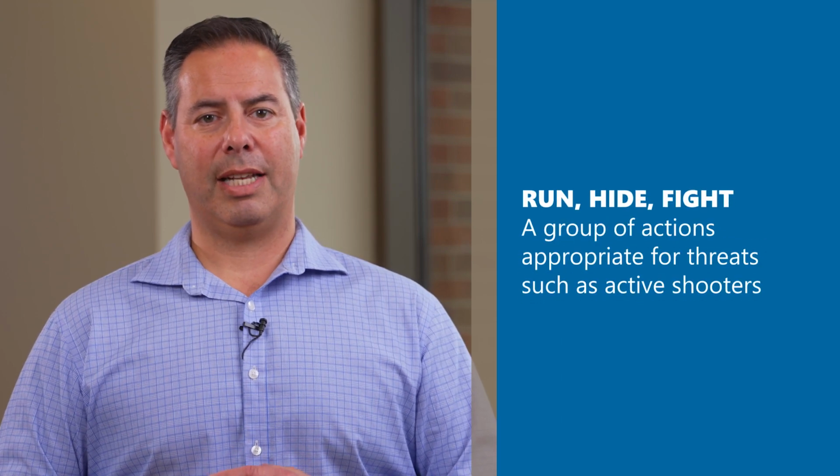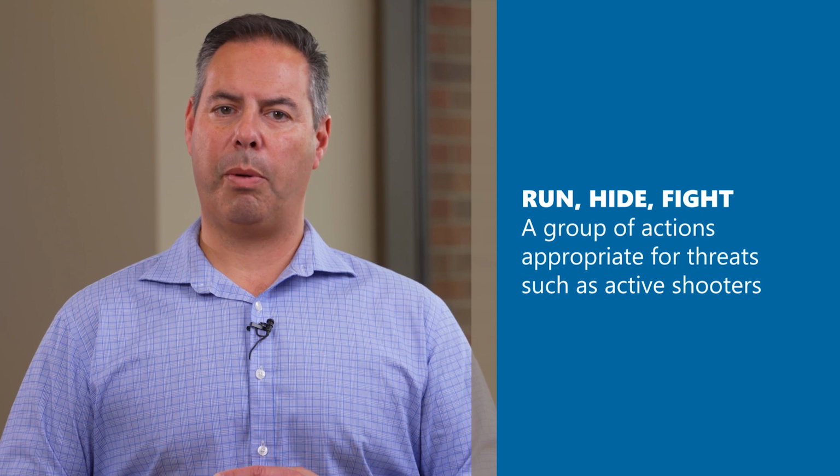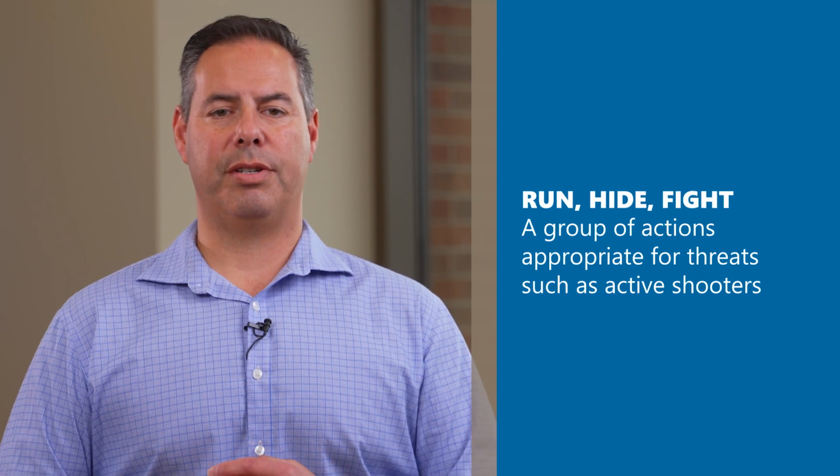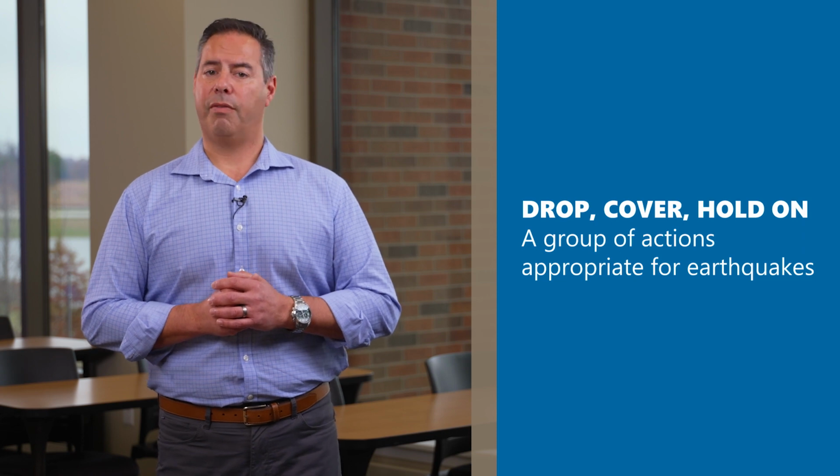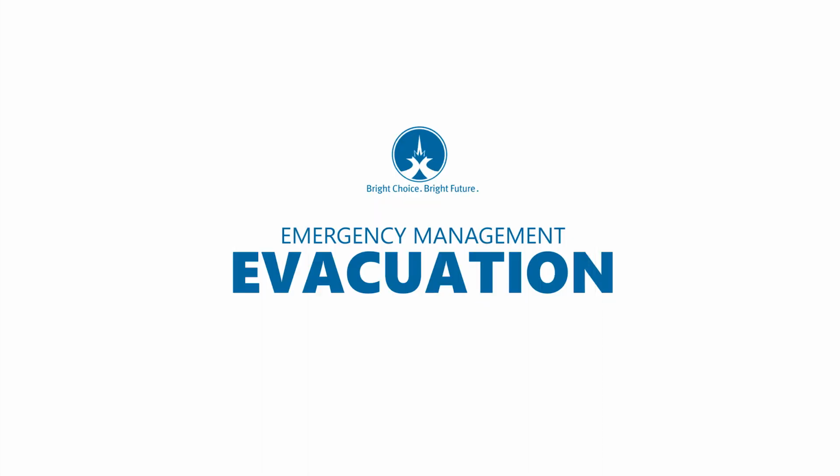Sheltering is a seeking of a safer location. Run, hide, and fight, otherwise known as lockdown, is a group of actions appropriate for threats such as active shooters. Drop, cover, hold on is a group of actions appropriate for earthquakes. In an emergency situation, follow these rules for maximum safety.